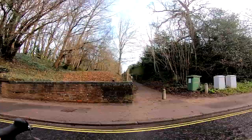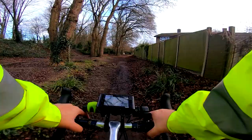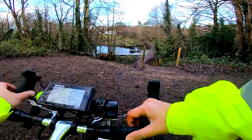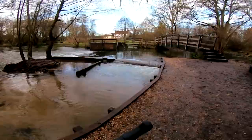It is up through here. Whoa! Mud. Which way is it? Up here? This is it, I think. This must be it. Look at that. That's amazing. Let's have a closer look at this. This must be the trail.